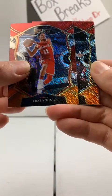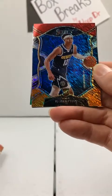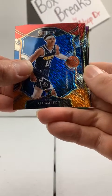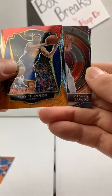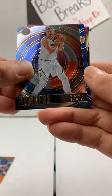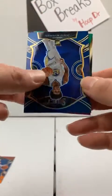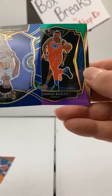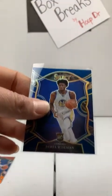Trae Young, Hawks. Ja Morant to the Grizzlies. RJ Hampton rookie to the Magic. And our last one's a premier level. Klay Thompson to the Warriors. Here's a numbers insert. Jokic to the Nuggets. A blue Prizm. James Wiseman to the Warriors. And a green and purple premier level. Darius Bazley, Oklahoma City Thunder. What a night. What a night. It's going to take me a while just to do the top-loaded recap. It's going to be fun, though.